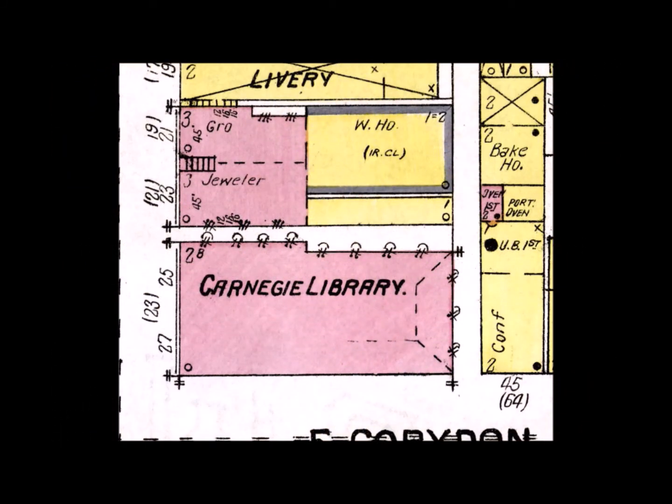Following the opening in 1901, the Carnegie Public Library was incredibly popular with the people in Bradford. And by 1912, it was necessary to actually renovate the inside. But that was still not enough. And in 1913, the Board of Trustees decided they had to make an annex to the library. In this map, you can see it as the yellow warehouse above the library building itself.